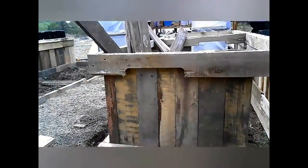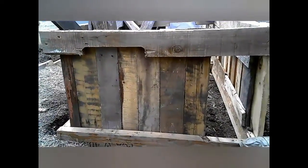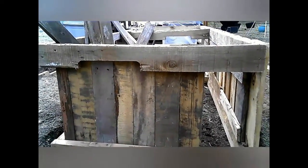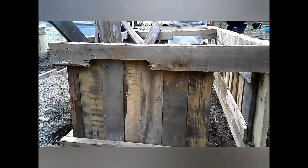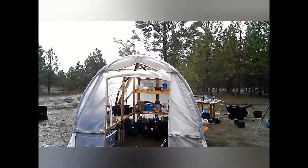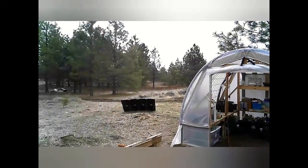And so we're going to keep lining the boxes like this all the way around, and then seal it up all the way so no dirt's getting out. So we'll be working on that today, and we'll check on the solar today too.